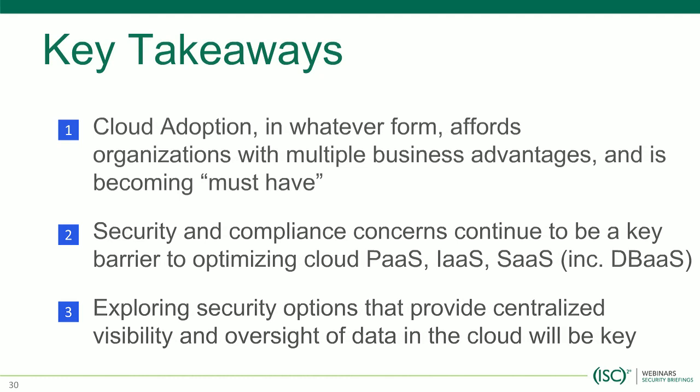Again, the likelihood of eliminating risk is very low. It's really about effectively managing and mitigating it, and ensuring that it meets with thresholds established within your organization, within the industry requirements or regulations that you are required to abide by.